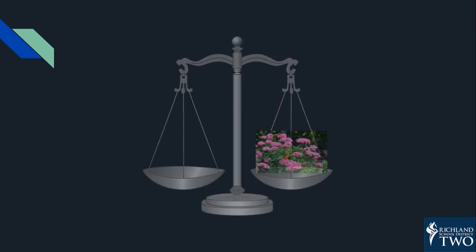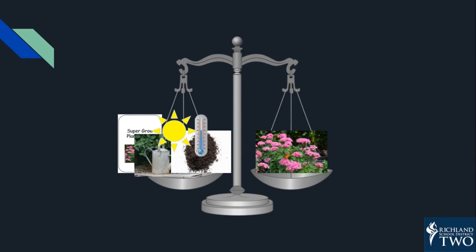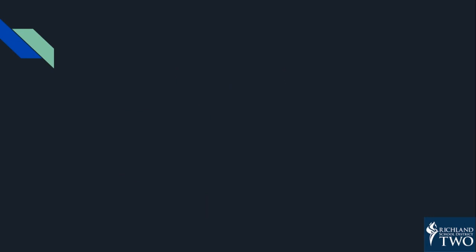Imagine instead if you change the fertilizer and how much water and what kind of soil and how much light and the temperature you grew the plants at. How would you know which one made the plant grow the most flowers? That's the problem with changing more than one of these things at a time. You wouldn't know which of these different factors or variables made the flowers grow bigger.